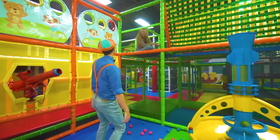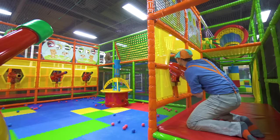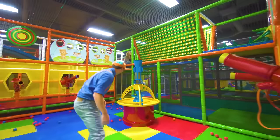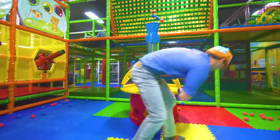Hey, Blippi, I bet you can't hit me. I bet you I can! Guess you won this time. Oh, what's this? Okay, let's collect some of these colorful balls. Okay. And push the button.